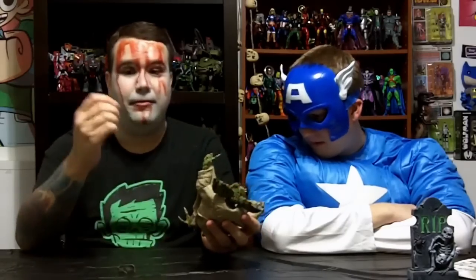All right, well, let's check out the figure and see exactly what we have here. Obviously, the sunglasses are removable, and the cigarette is removable, too. Be careful, because it's really small, and you might lose it. He does have head articulation, side to side, just a little bit up and down, not much. His wrists bend in and out, like that. And he has a little bit of shoulder articulation, so you can kind of close the coat in.